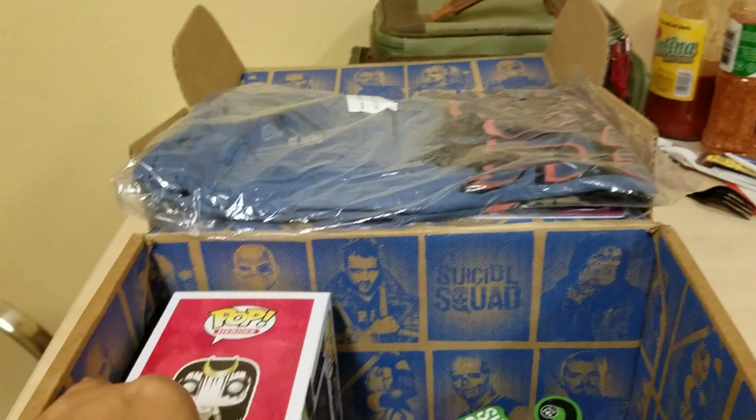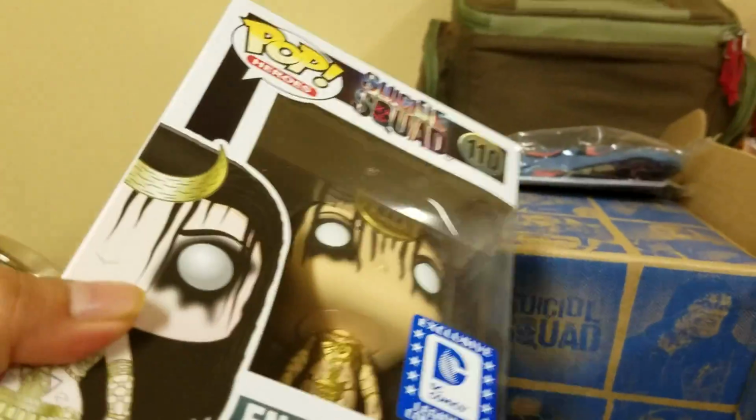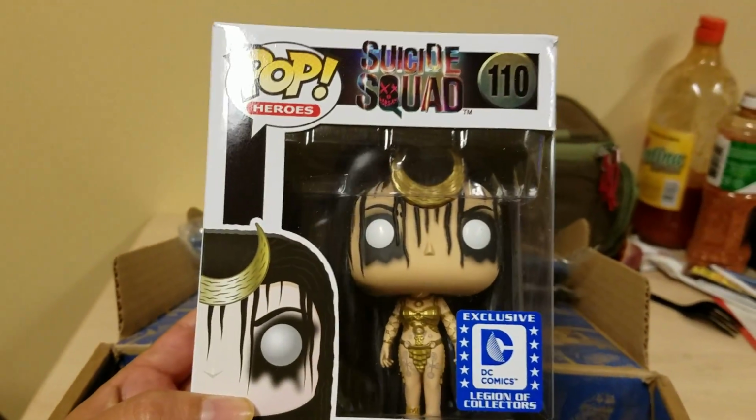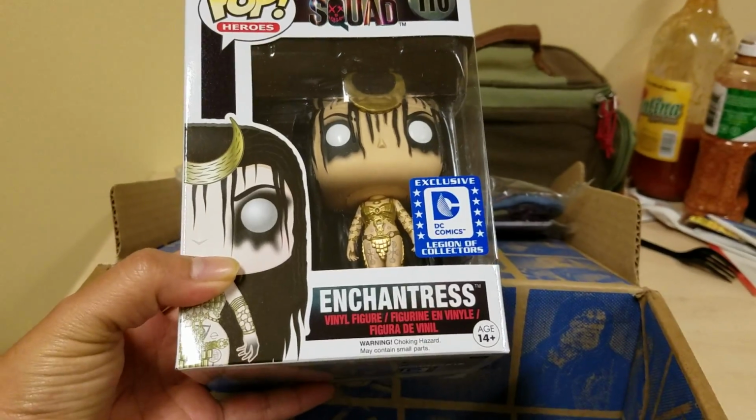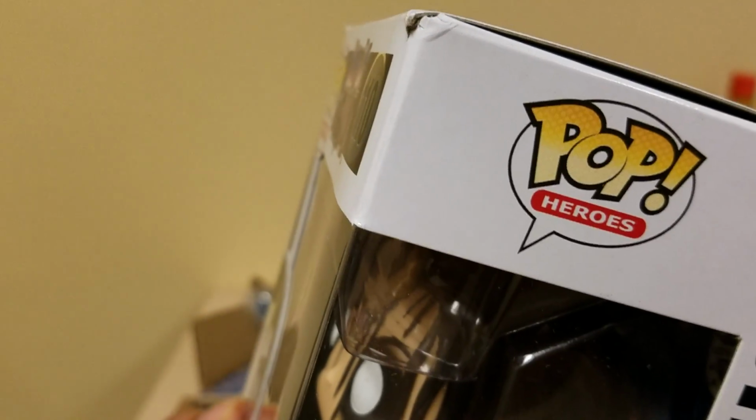Alrighty. Then we have my Funko. Woohoo! Amazing. Beautiful. Perfect condition. No dents, no smash, nothing. Oh. Spoke too soon. There's a dent.